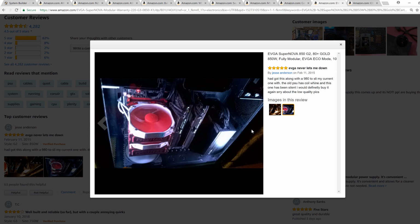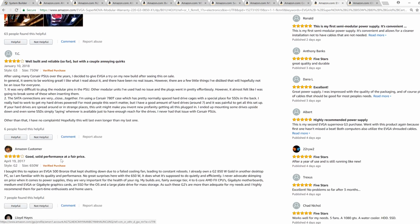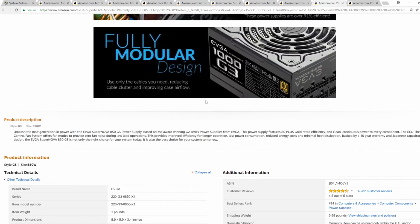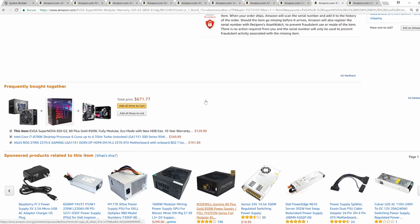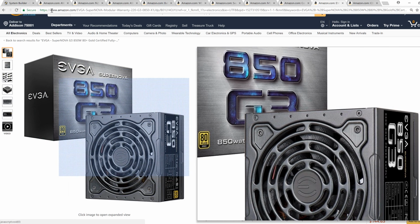So he got some pictures of his power supply. He says 5-star rating. Well built, 4 stars. This guy says not SFX, but everyone else says 5-star, 5-star, 5-star, 5-star, 4-star over here. But 4 and 5 stars. There's going to be lots of 5-star ratings on this power supply. They say it's an extremely good power supply. So I put that in the case. My case is big, so it'll definitely fit the power supply in there.